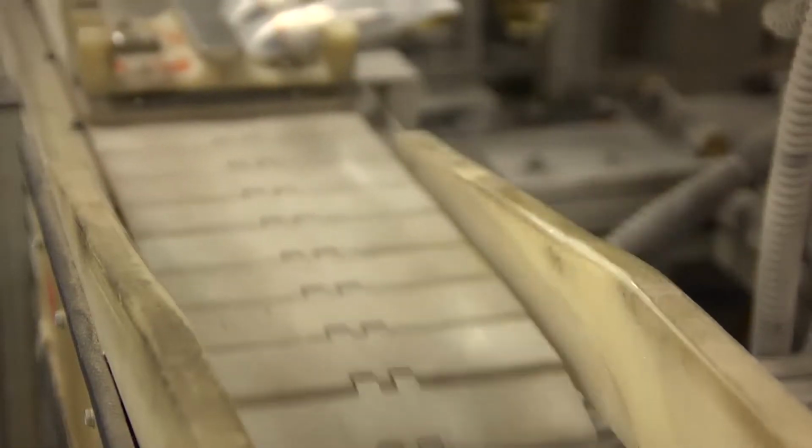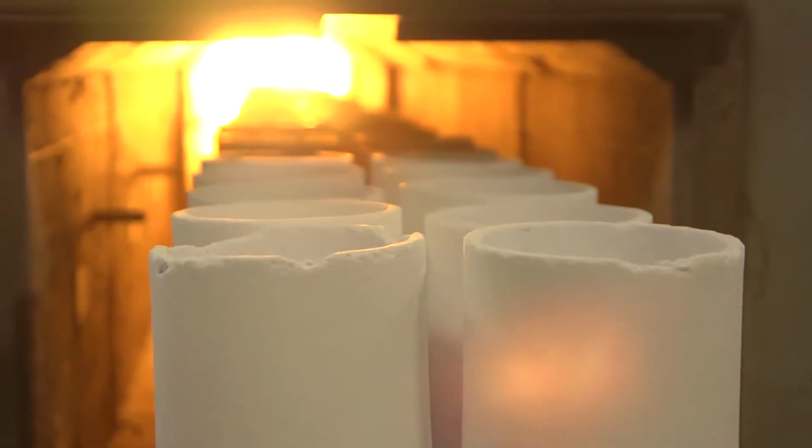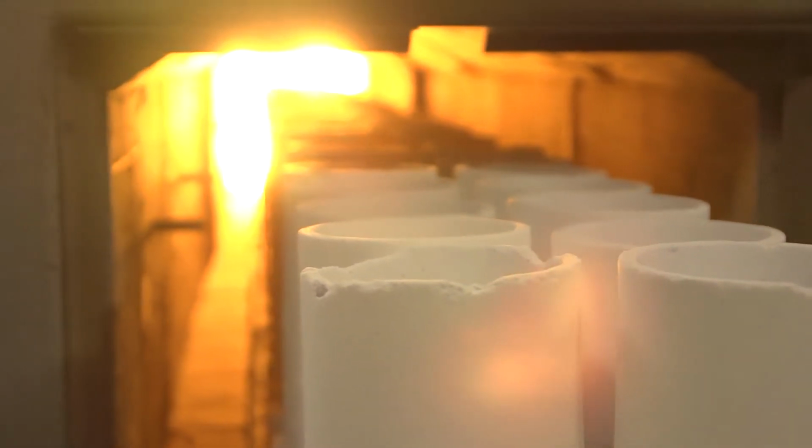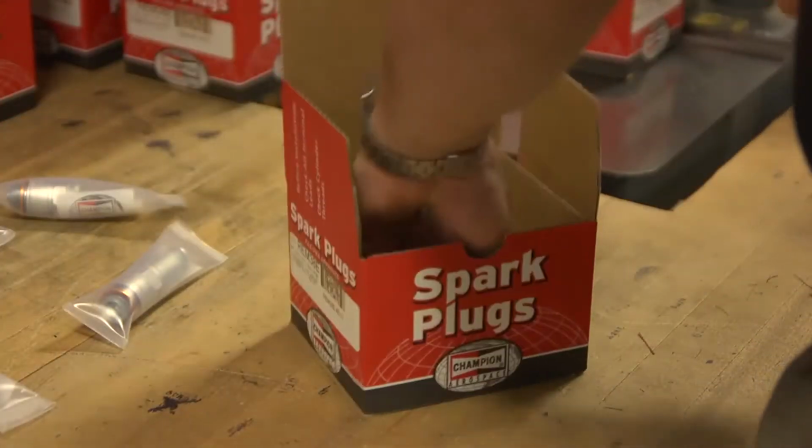Champion Aerospace's proprietary ceramics, glasses, and glazes are developed, milled, spray-dried, pressed, and fired on-site to avoid having to rely on an outsourced ceramic supplier from outside the United States to maintain our stringent quality standards. Champion spark plugs are 100% made in the USA.